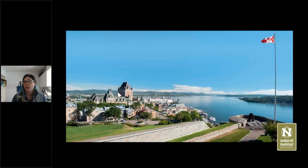Our trip begins as well as ends in historic Quebec City. Quebec City is a really fantastic, really interesting location. It's one of the oldest European settlements in Canada, founded in 1608. At the time of its founding, it was actually called Stadacona, and it was founded by intrepid explorer Samuel de Champlain. These days, we have around 540,000 people in Quebec City. It is the capital city of the province of Quebec.